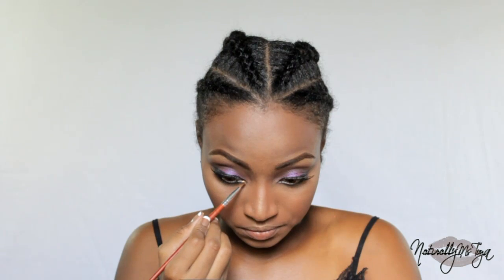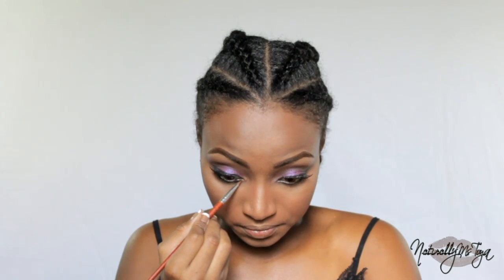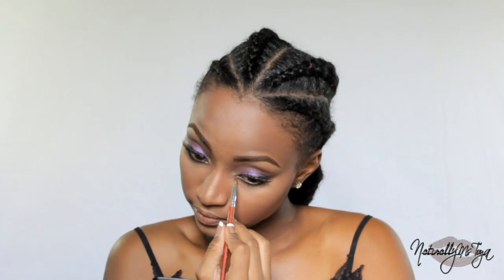So after that, I'm gonna highlight, and I'm taking that gold from the palette, and I'm running that all over the areas that I normally highlight my face, and taking the eyeshadow into the tear duct area right there really gives a pop to any look. So you should definitely try that out sometime if you haven't done it. Yeah, it just makes your eyes open up and look really nice.